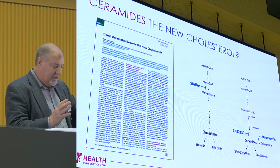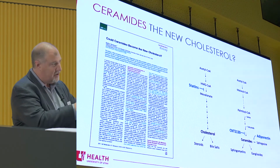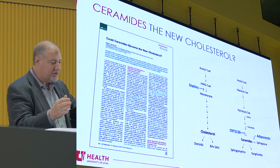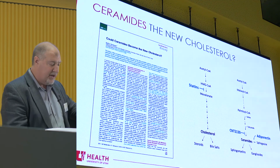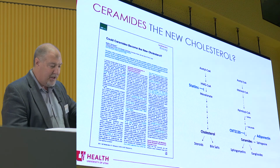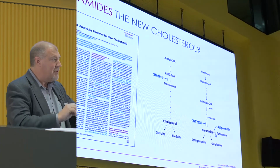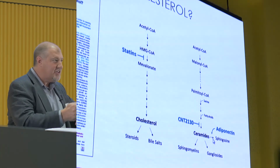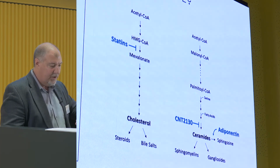So, about a year ago, I wrote this article comparing the status of the ceramide literature with the cholesterol literature. I think there are a lot of parallels. I think that there may be a few different therapeutic ways that we could lower ceramides, which may be particularly effective in combination with strategies that lower LDL cholesterol.